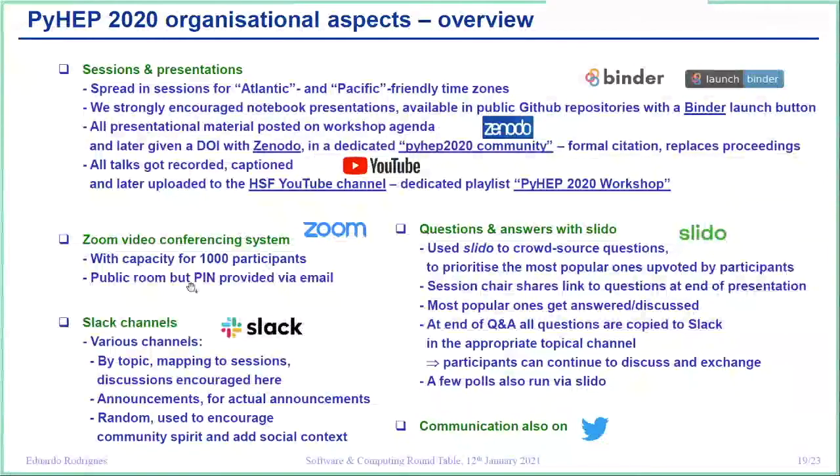So in terms of conferencing system, I already mentioned that the thing maybe more interesting, less known, is that we tried to use Slido. This is an online platform that allows you to crowdsource questions. Any participant can put up a question that you'd like to give to the speaker, and this is upvoted by everybody, which means that you end up at the start of your Q&A session with a list of most popular questions. The most popular questions are answered during the live session, which was for us typically 10 minutes, and then everything else is put on the Slack topical channels, and everybody can continue the discussion, particularly for all the questions that could not be answered within those 10 minutes. And I have to say that the participants really played the game, and this was very nice to see.